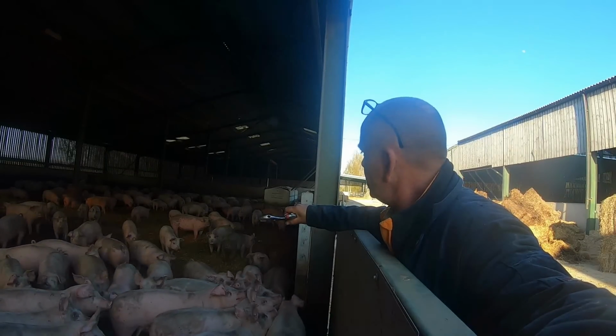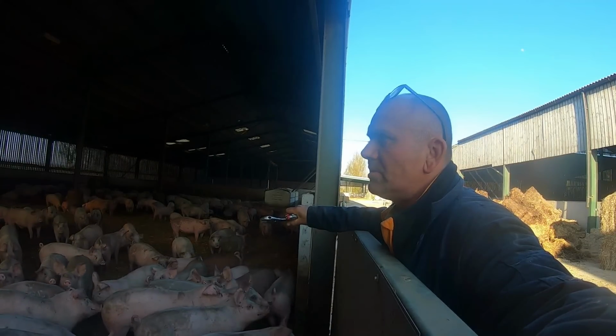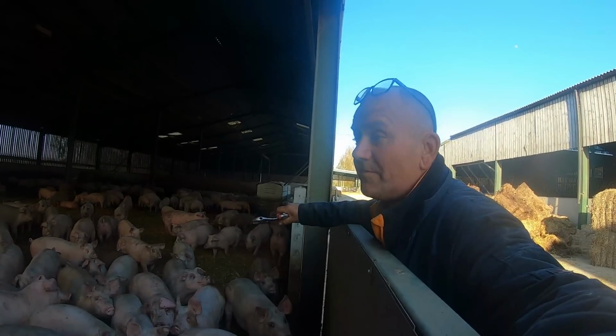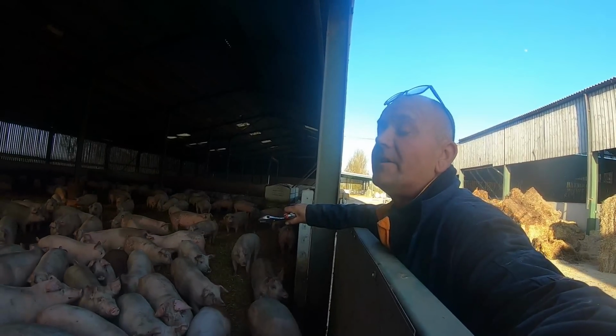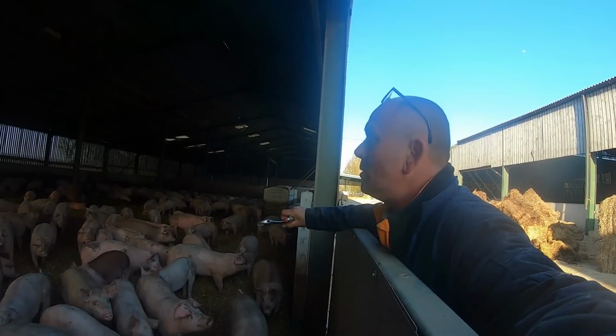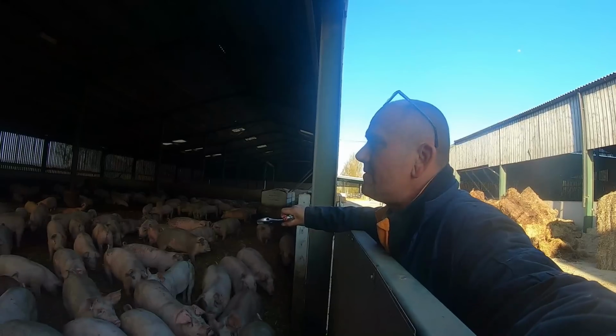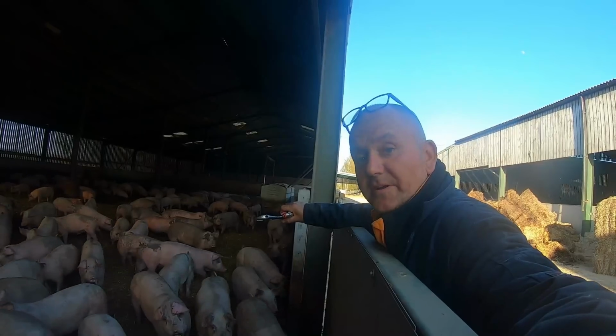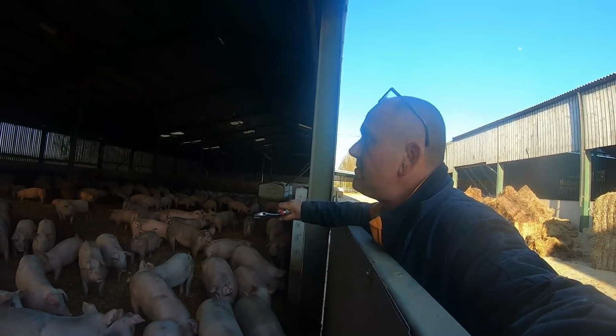Right, on that note, we should finish drilling cereals tomorrow. And we've got one more field of barley to go in, and then a field of grass, which wants a little bit of work doing at it, and wait for weather. And then we've got 2 fields of fodder beet and 3 fields of maize to go in.